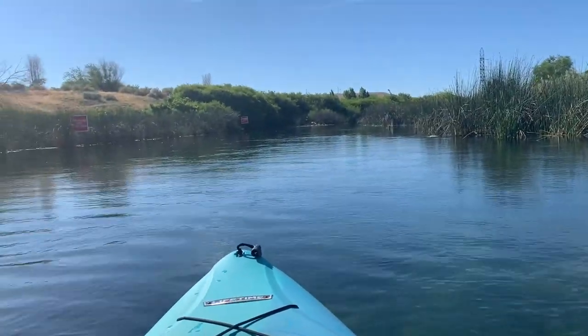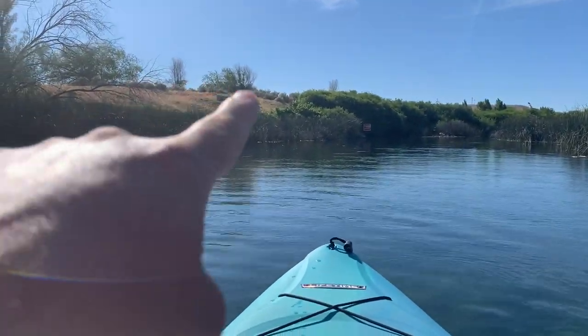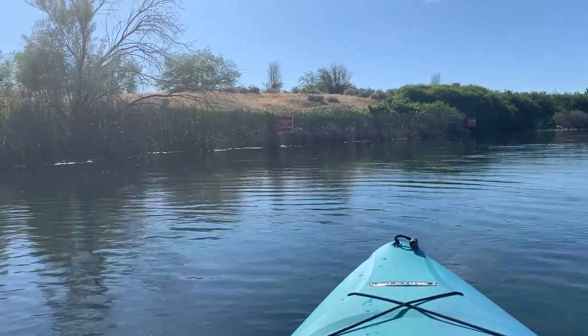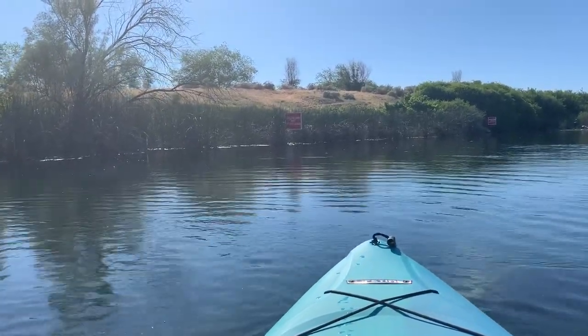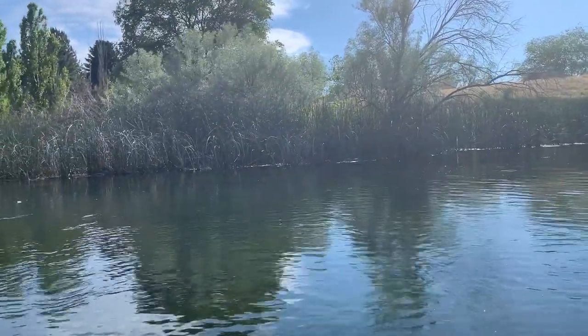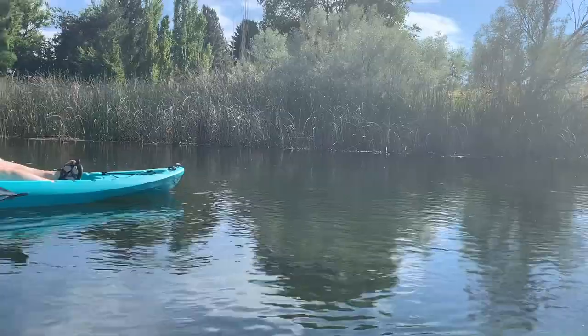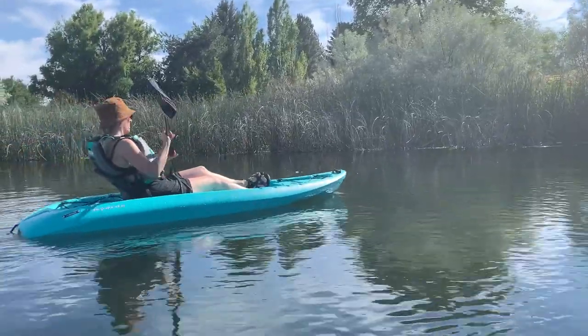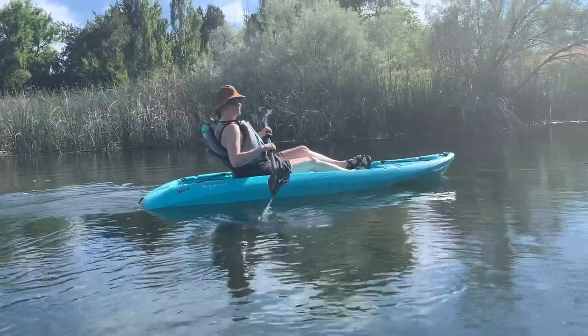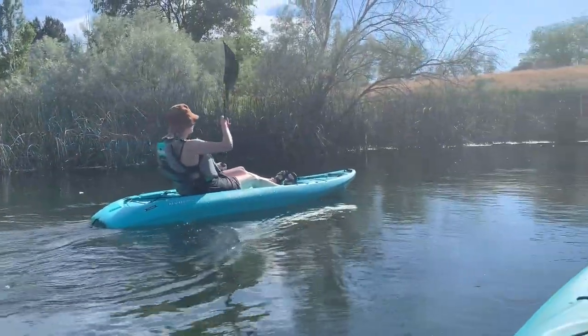Okay, we're coming up on the takeout exit area, and it's been quite a ride. Very beautiful meandering creek, a lot of natural wildlife, beautiful day, little breeze, nice and warm, altogether perfect. What do you think, sweetie? Thumbs up? All right, that'll do it for now.